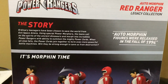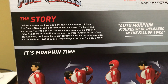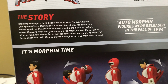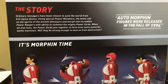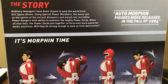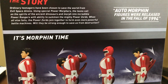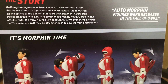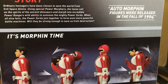The story says, ordinary teenagers have been chosen to save the world from evil space aliens from the clutches of the evil space sorceress Rita Repulsa. It doesn't say that, but I ad-libbed it there. Using special power morphers, the teens called on the spirit of the ancient dinosaurs and morph into incredible Power Rangers with the ability to summon their mighty Power Zords. When all else fails, the Power Zords join together to form an even more powerful battle machine known as the Megazord. Will they be strong enough to save us from destruction? Well, if you've seen the show, they already did that.